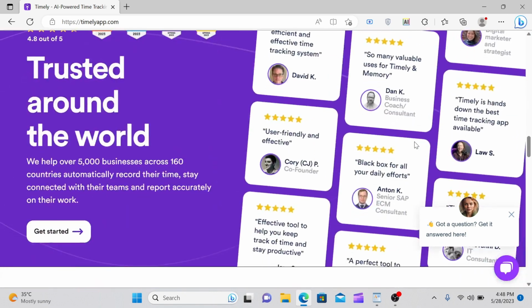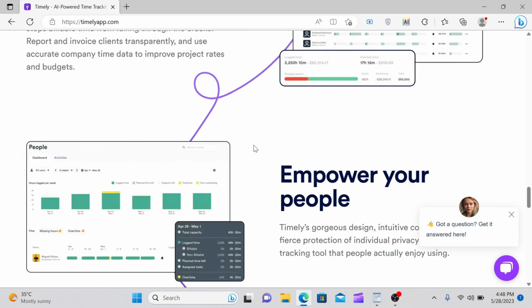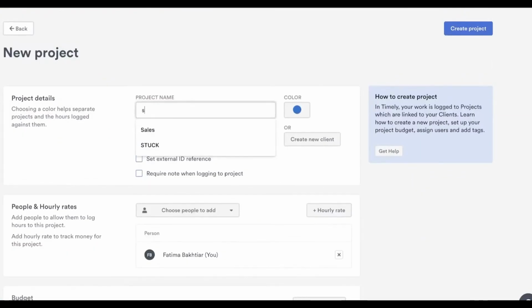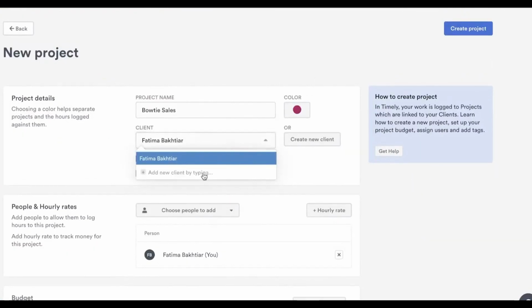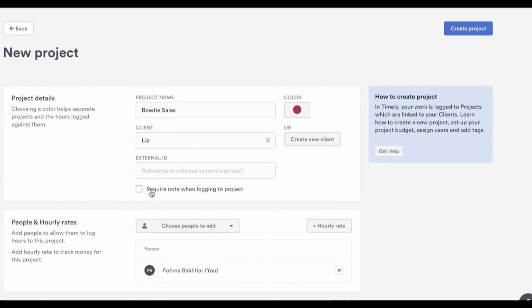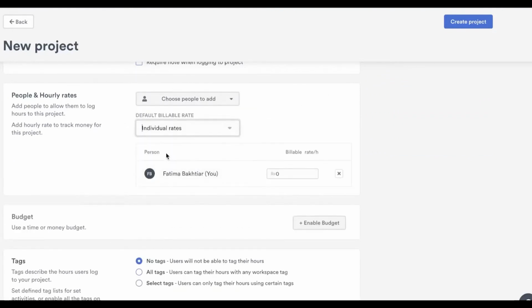Timely allows you to easily log work hours, track project time, create weekly timesheets, and more. Do you know that the software's easy user interface and intelligent technologies have helped numerous businesses reduce timesheet administration by 75%? No wonder teams also use Timely to manage their productivity, improve performance, and remain on top of their well-being and workload without compromising anyone's trust.